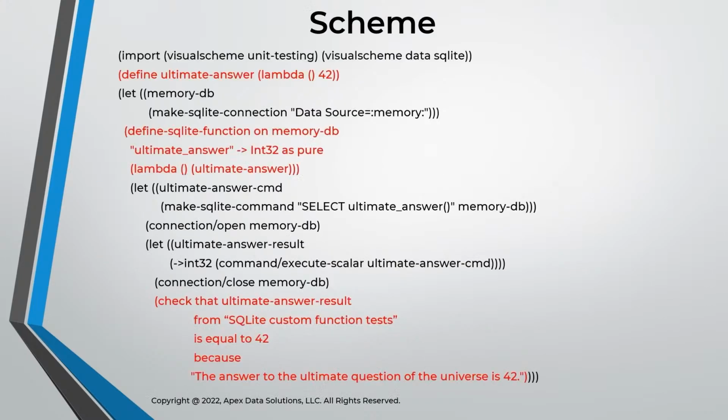So to consider another quick example here, I kind of crammed it onto the slide. Sorry if it's not really super easy to see. But basically, this is a Scheme script. It loads the unit testing and SQLite libraries that we've wrapped all this stuff in. The first red line, we're defining a function called ultimate answer that returns the value, naturally, 42. The second set of red lines is a definition of a custom SQLite function of the same name that itself returns a call to ultimate answer.